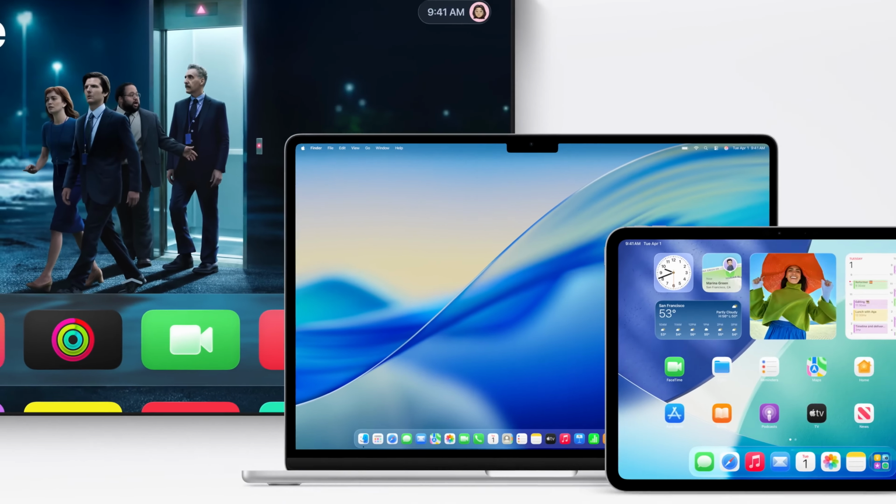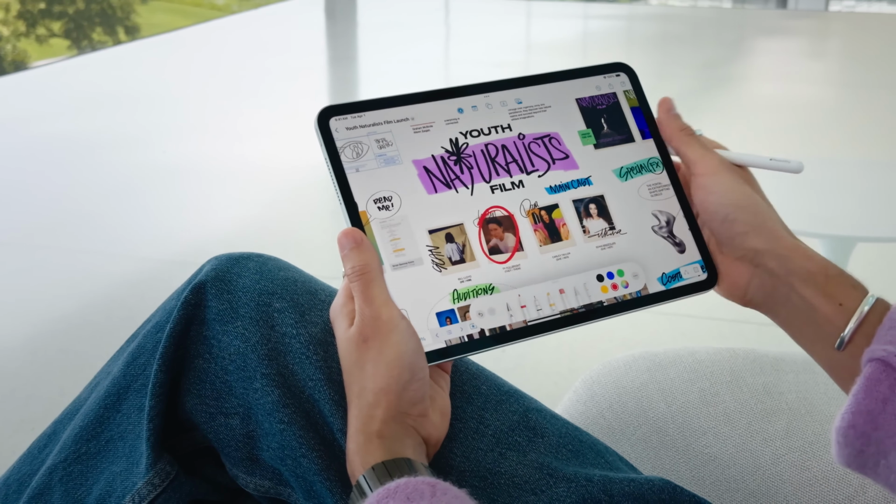But let me know what you guys think of what Apple have done this year. Is it enough, and does it kind of make up for some of the shortcomings of last year? Let me know in the comments below.